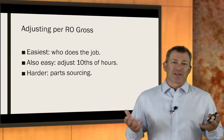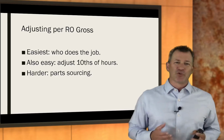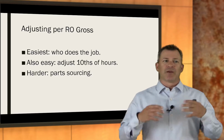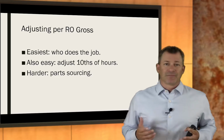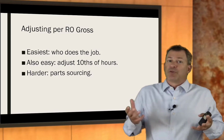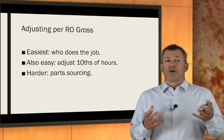All right, so can I get the same part somewhere else cheaper? Yeah, maybe I can, but it's more time consuming, and I don't generally recommend it because then we get into the quality issues, we get into the parts return issues, we get into how much time you're spending at the service counter doing this. Look, getting better at dispatching the right job to the right technician and maybe making labor time adjustments is probably the only way you're ever going to make those little adjustments on the gross profit.